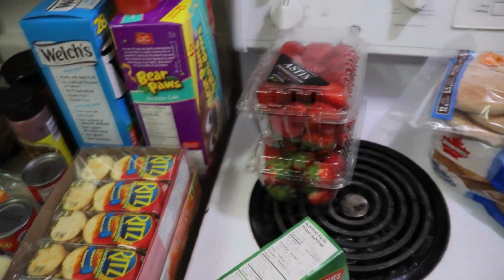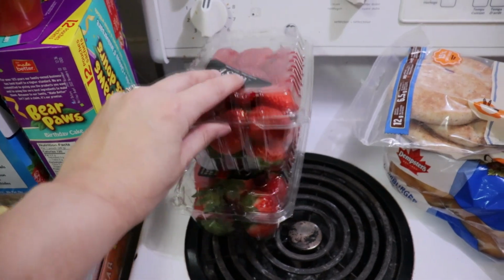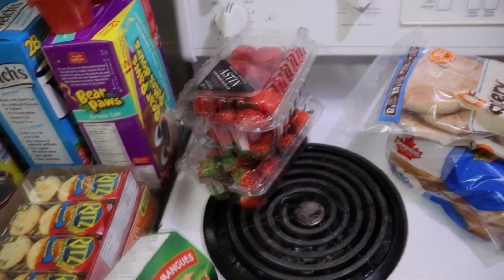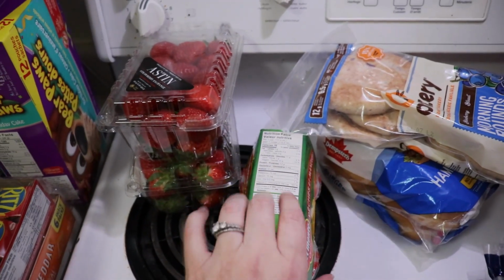I will just swing you over and show you the rest of the produce that I picked up before we move on to the other stuff. So I just picked up 2 things of strawberries. They were on sale today. Some prepackaged peaches in juice for my daughter because she loves them.